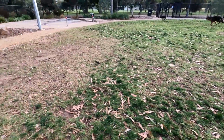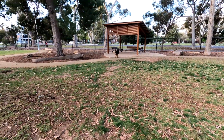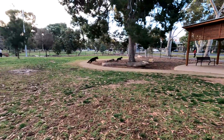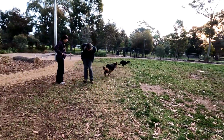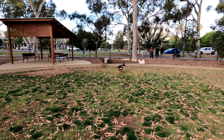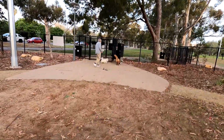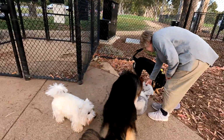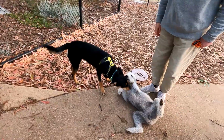I'm just wondering when the torpedo will realise there's another dog in the park. Oh, it's coming. Zoe, come on, be nice, gentle. Oh, submission. Good baby. Yeah? Good girl, Zoe.